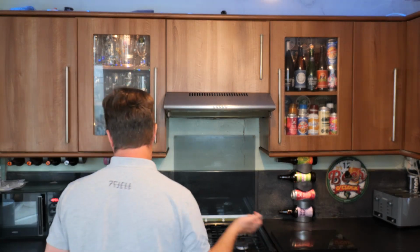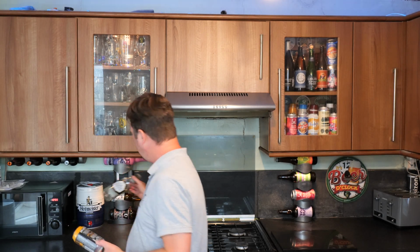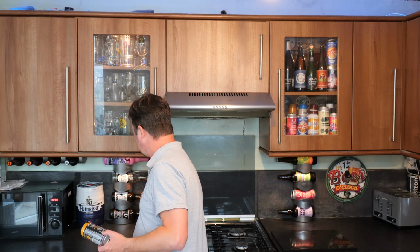Do I have one? Yeah. The generic 330ml bottles, or 500ml bottles, like so. And that's okay. When you go into can, you've got a point of difference, a big point of difference.